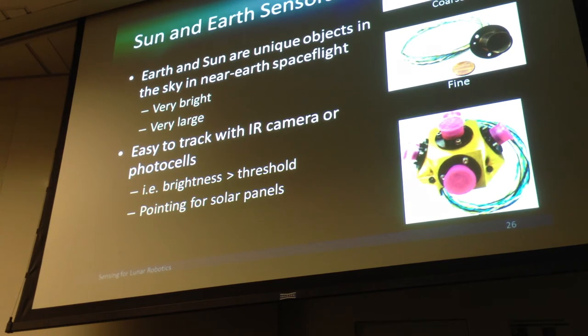Okay. So there are other features in the celestial sphere. The Earth and the Sun, when you're in the vicinity of the Earth, are both unique objects in the sky. You can imagine some vision algorithms that can pick them up, including a giant blue circle for the Earth and a really bright, large circle for the Sun. So they're both very bright and both very large. And you can envision ways to track them with photocells or cameras or something else. So these two types of sensors just provide additional observations. These are two sun sensors and a constellation of them that gives you the ability to read the angles about the hemisphere.